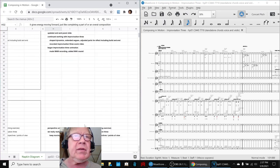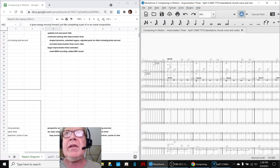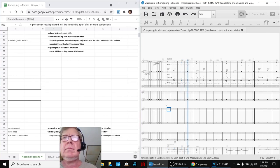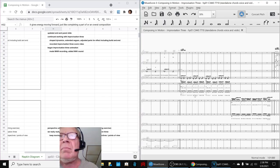So what we did is we kept working with Improvisation 3. You just heard the newest ending of it. We shaped the dynamics. For example, there's a lot more crescendoing in here, so it builds up to a part instead of just launching into it. We also edited some of the crispness of the notes, like these cadence notes are now eighth notes instead of quarter notes, and they're crisper.